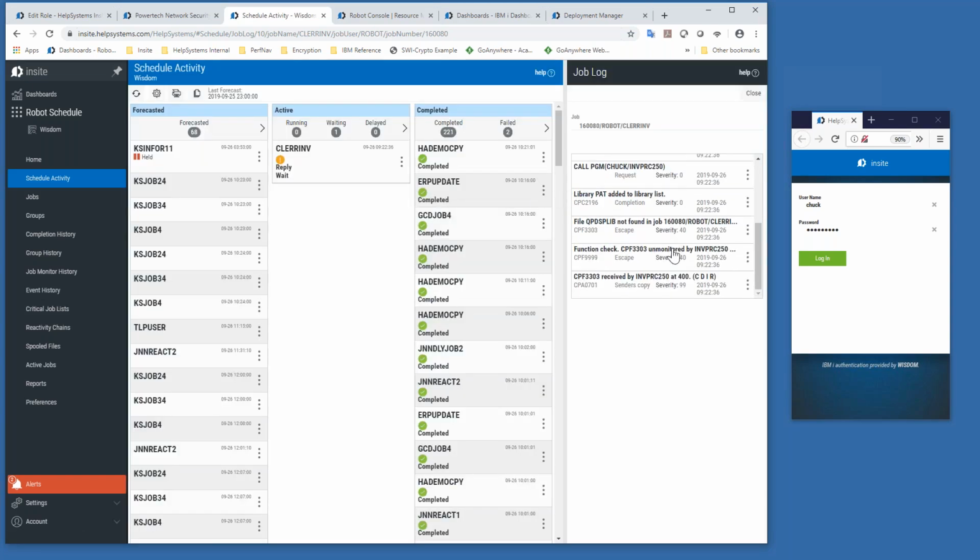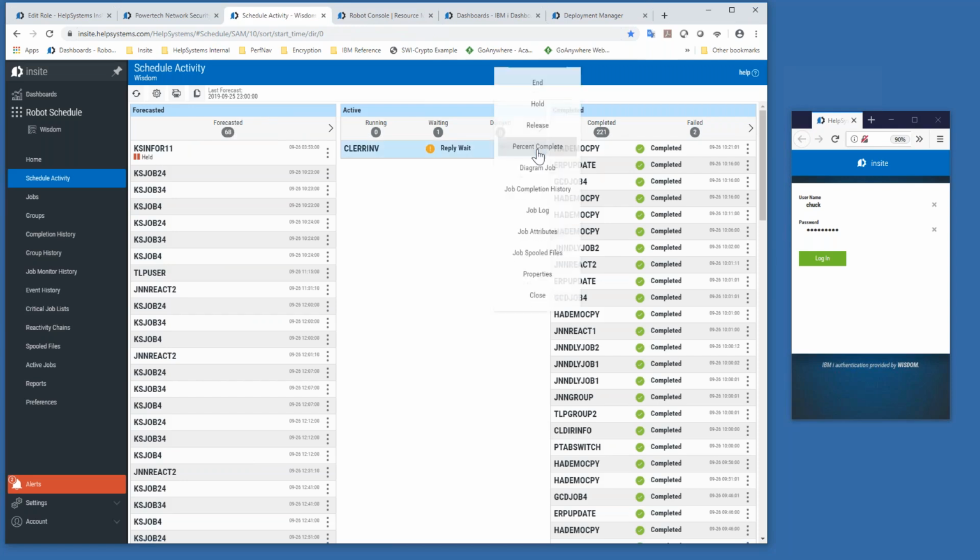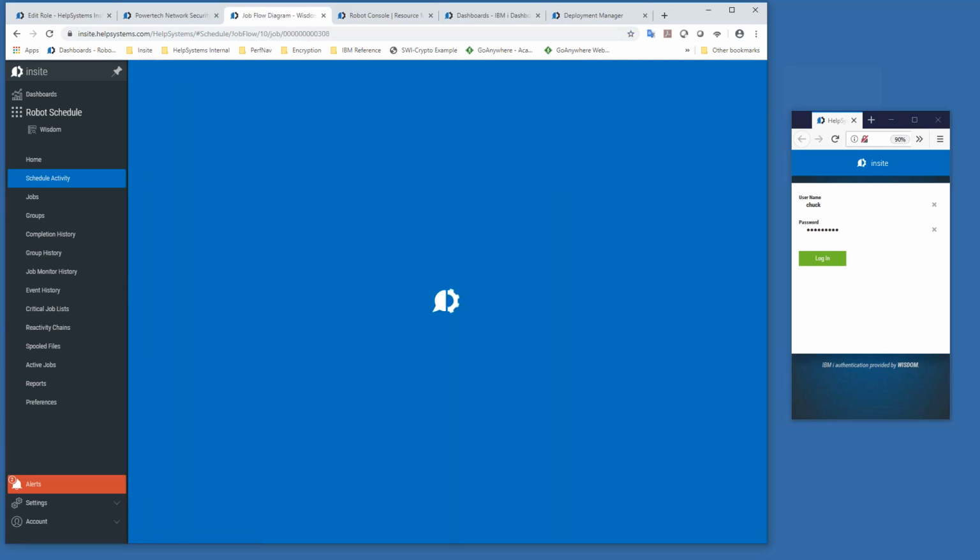All right, so here's my job log. You can see we're waiting on a message. Now, I'm not going to be able to reply to this message because that's the responsibility of Robot Console. I'll be able to reply to the message there. But I might be wondering, gosh, how does this job relate to other jobs? Is it holding up downstream work? What triggered this job? So what I can do is I can create a live job flow diagram.